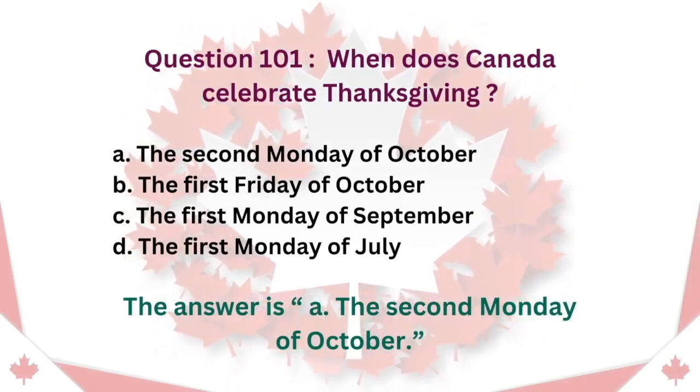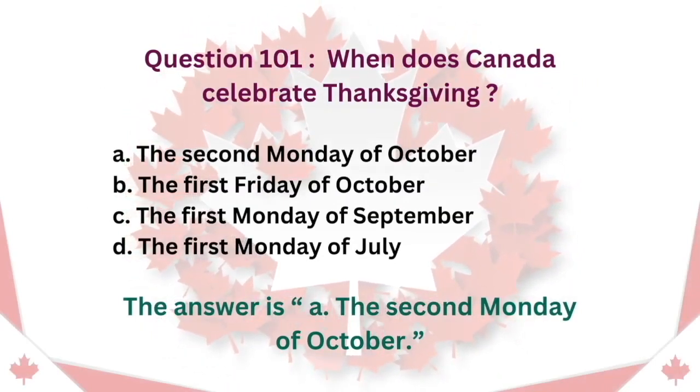Question 101. When does Canada celebrate Thanksgiving? A. The second Monday of October. B. The first Friday of October. C. The first Monday of September. D. The first Monday of July. The answer is A. The second Monday of October.